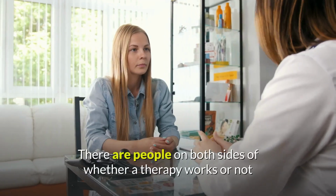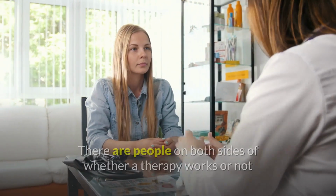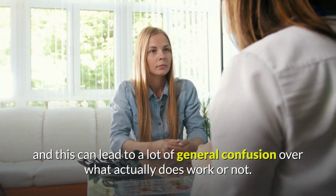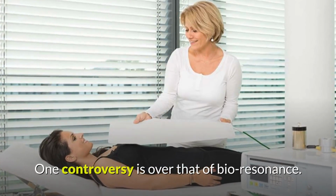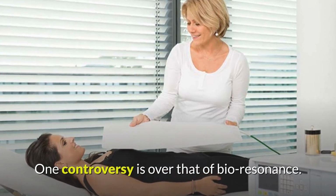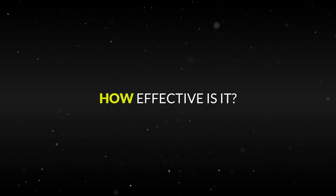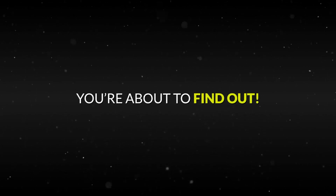There are people on both sides of whether a therapy works or not, and this can lead to a lot of general confusion over what actually does work or not. One controversy is over that of bioresonance. What is it? How does it work? How effective is it? You're about to find out.